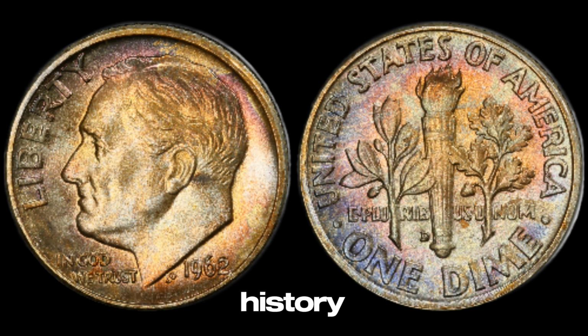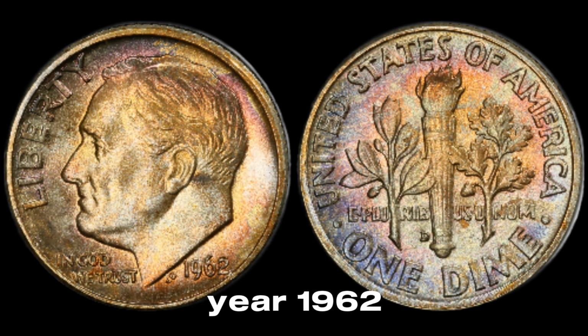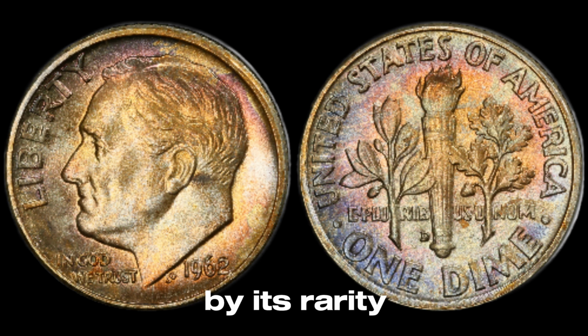Let's start with some history. The 1962 US dime is part of the famous Roosevelt dime series, which was first introduced in 1946. You might be wondering, why was this specific year, 1962, so significant for this coin? Well, it's not just about the design. The coin's value is largely determined by its rarity, condition, and potential errors.